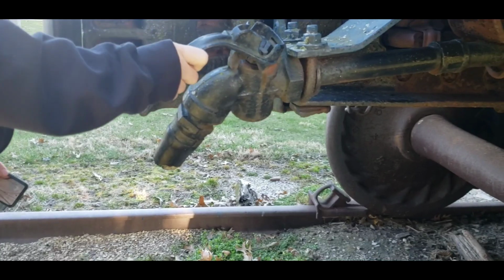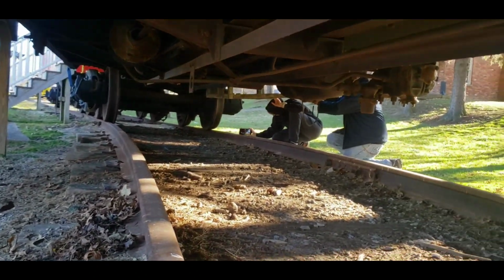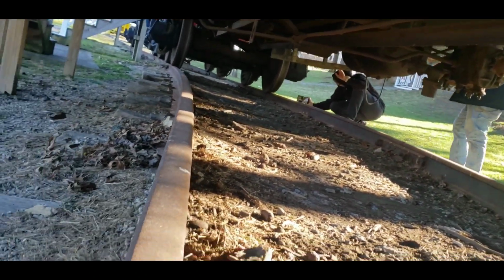Yeah. Okay. I don't know what that hoodiggy is, but yeah. If you ever want to know what it's like to be under a train car, this is what it's like.